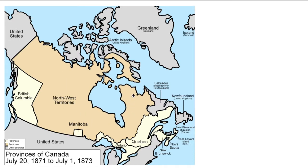And the Northwest Territories are just this area that are directly run by the federal government. But honestly, at this point, very few non-Indigenous people live in this territory. Very, very few. It's mostly Indigenous people. But the government of Canada says, okay, well, we own all this land.